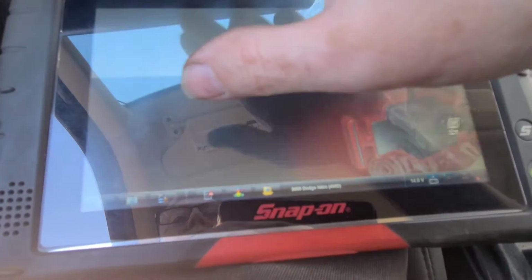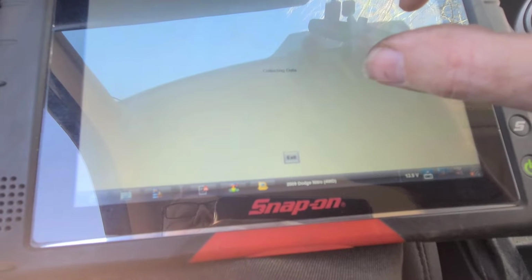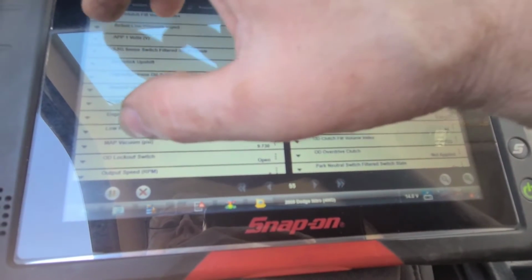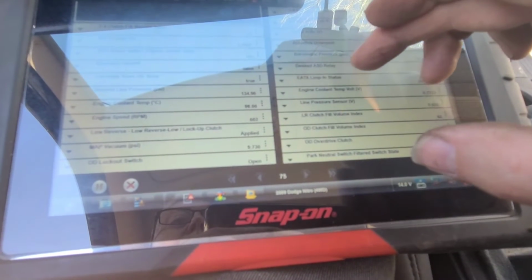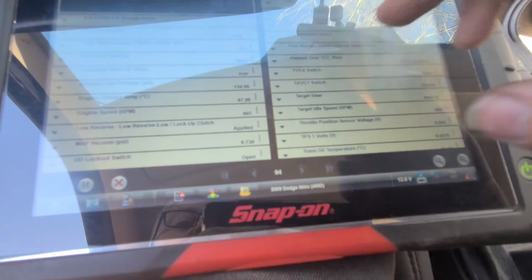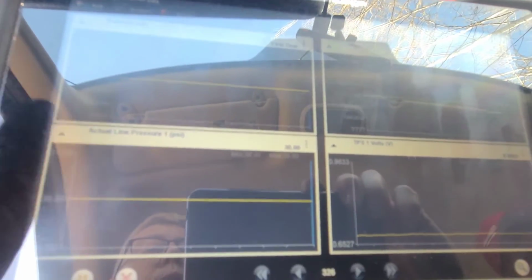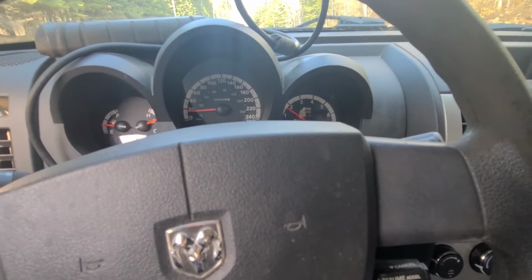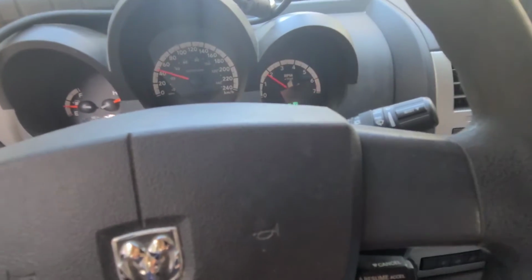I've cleared the codes out of the tranny. I'm going to watch some transmission data, watch the shift points, watch actual line pressure. I'll pick the data list here. So we're going to watch transmission shift points and actual line pressure in PSI while we drive it here. I've cleared the codes out of the computer. Wow. That really severe 1-2 shift point and a 2-3 shift point.